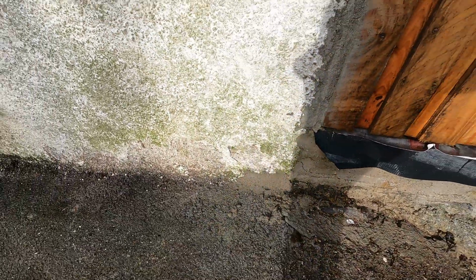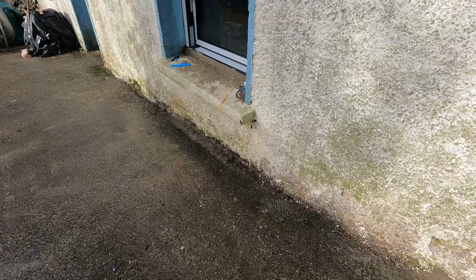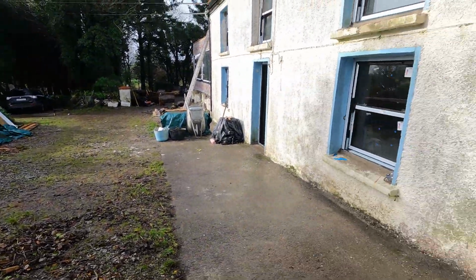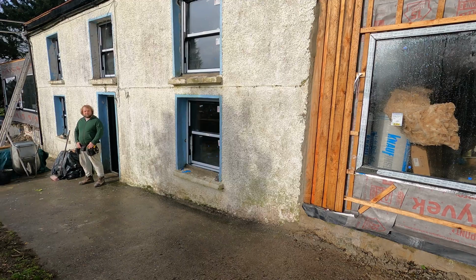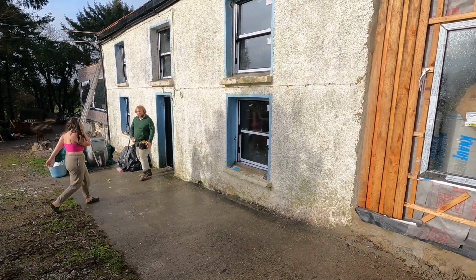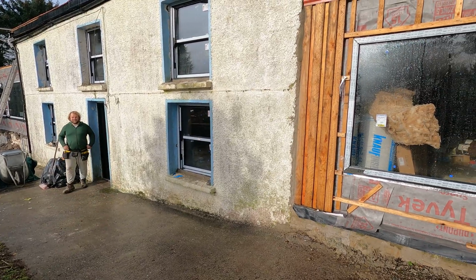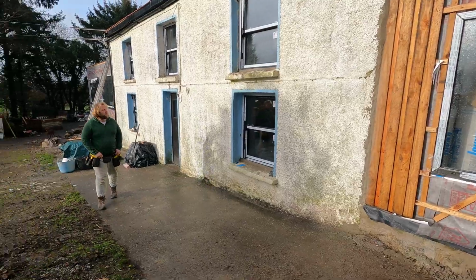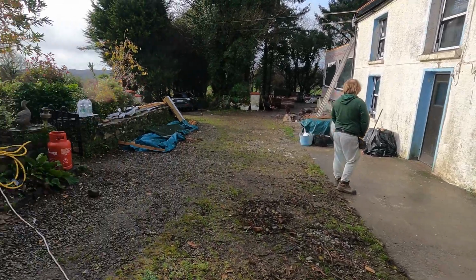There was a little hole here in the wall, which we hadn't noticed. Hence, the corner of the parlour was a bit wet. I think that's why. Lots of things, but it's nice to see it clear now, and the sun is finally coming out to shine on it. Here's the man of the house coming out, looking the part with his belt. Oh, look, and one employee. Yeah, so it's just nice to get that out of the way.